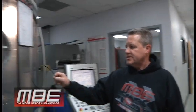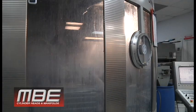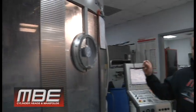So this week at MBE, we got Big 9 in here. It's just topping off the seats, and then it'll go in to do the seat bores and chambers, and then on to final boarding. That job runs, that's the last op on the machine. So that's about a 5-hour op.